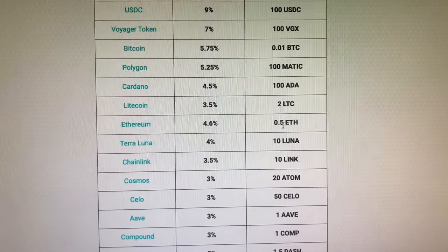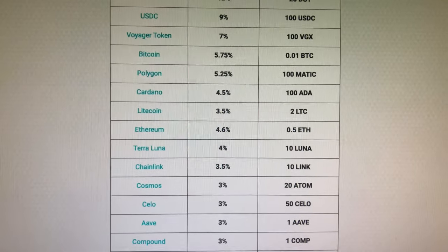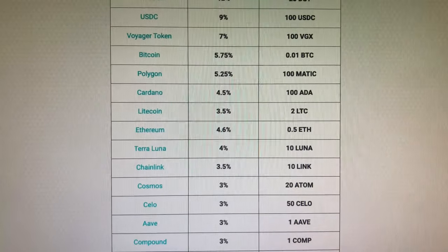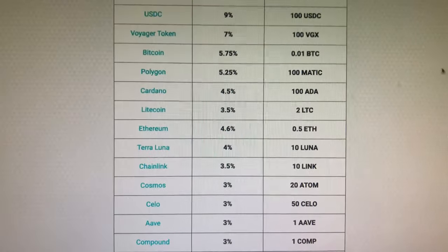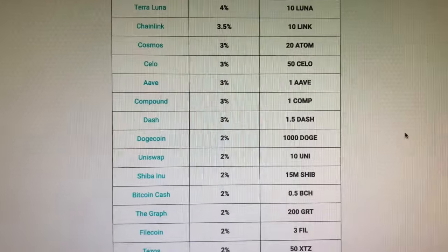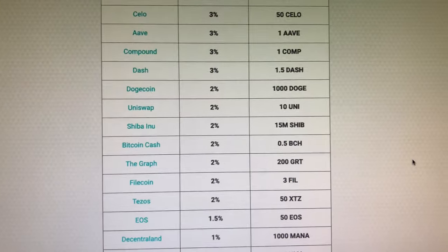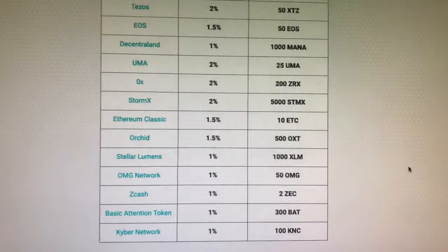So what's it at right now? As we watched, it's 4,000, so I need at least 2K. Not bad. Not undoable, right? Not an impossibility. All right, there's the rest of the coins, even Dogecoin and that Shibby thing. Those meme coins. All right, let's keep going.